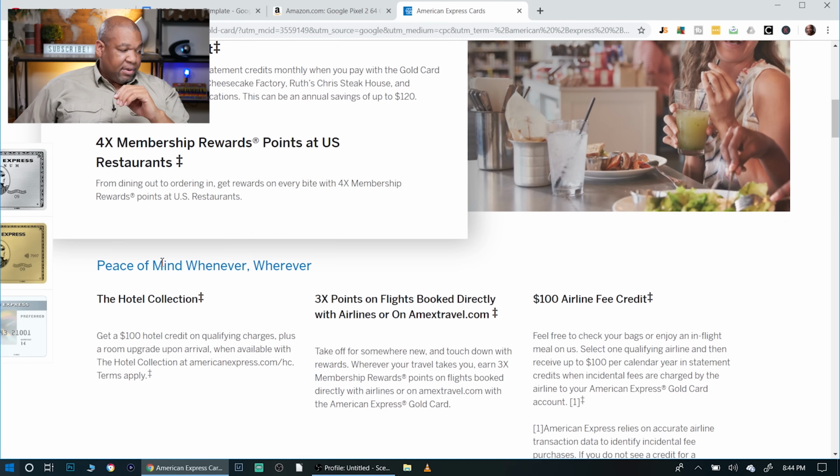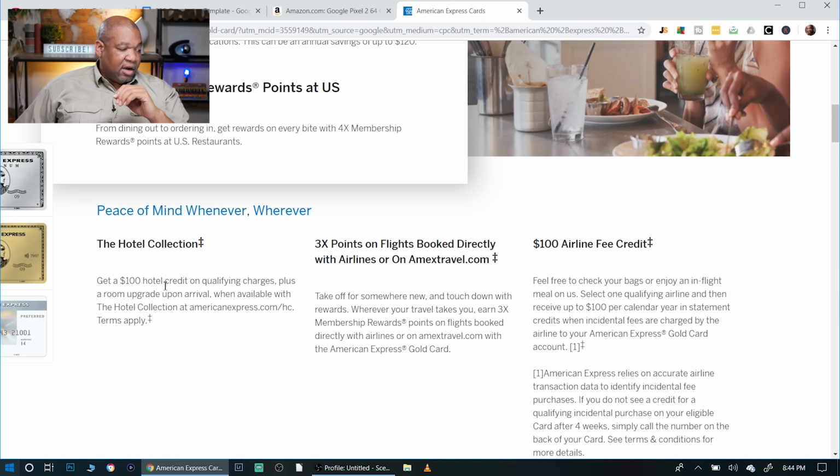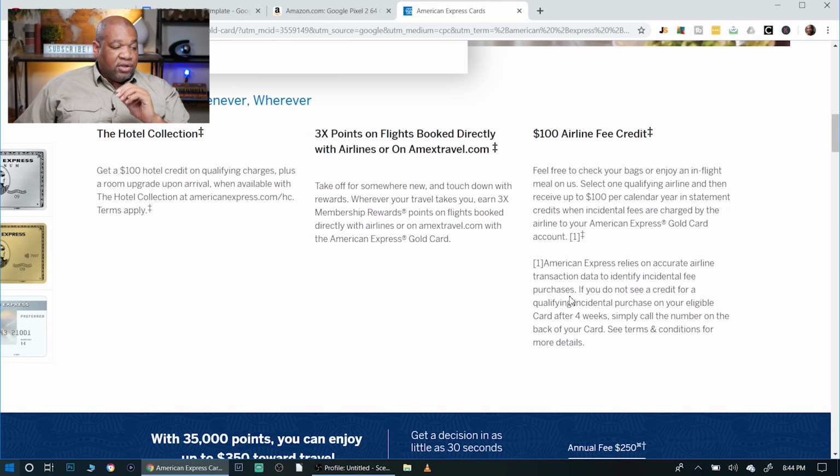Okay, looking at some of the other benefits here, the hotel collection, you're going to get a $100 hotel credit, so that's really good. If you book with Hotel Collection, you can do that. You also get a $100 airline fee credit. So that's for incidentals. That's always good to have because you never know when you might have to pay for a bag or you might want to pay for entertainment or food on the plane. So that's always good. You do have to designate the airline, though. So you kind of have to have a commitment with one airline. Let's say it's American Airlines. You make that commitment, and you put that airline as your designated airline.